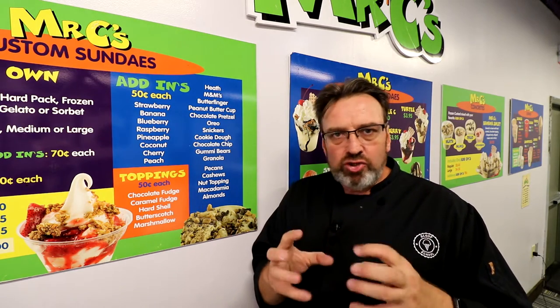M&M's, yes, although do the mini M&M's or crushed M&M's. Large M&M's in ice cream will crack a crown. Butterfinger works well, although you should keep them in the wrappers. I would buy the minis because they do get very tacky under refrigeration circumstances. Peanut butter cups, absolutely. Chocolate pretzels, Oreos, big thumbs up.